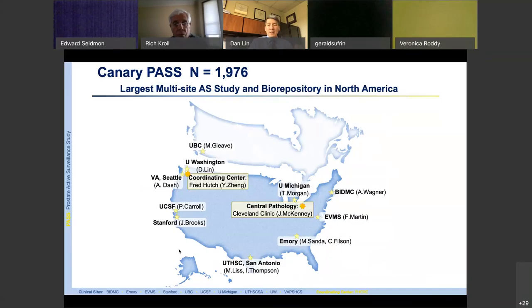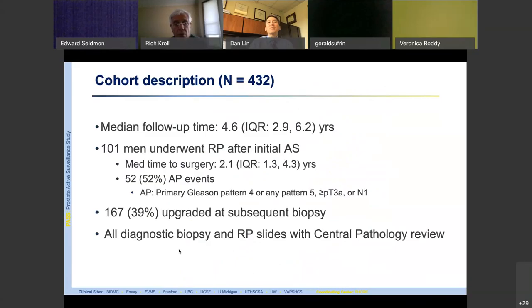We take men on active surveillance and get their tissue and their serum and their urine along the way to try to understand where we can find better biomarkers in active surveillance. We had about 400 men, and we followed them for about 5 years. About 100 of the 400 eventually had prostatectomy, and about half of those men actually did have adverse pathology. It sounds like a lot, but these are men that started with Gleason 6 disease and most of them eventually got upgraded. When we took their prostates out, about half of them did have primary pattern 4 or T3A, and we even had some node positive disease. We asked ourselves, does the Oncotype test predict that? About 40% of these 400 men also had an upgrading at a subsequent biopsy. Obviously, not all of these men had surgery, but we asked ourselves, could the Oncotype test predict that upgrading?